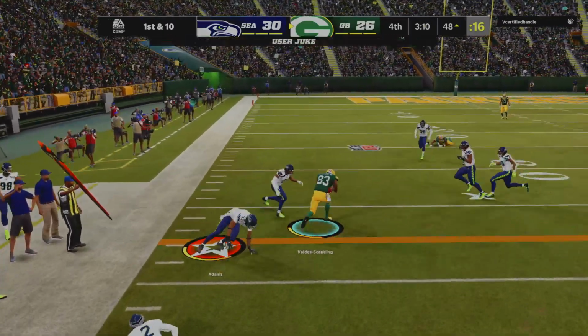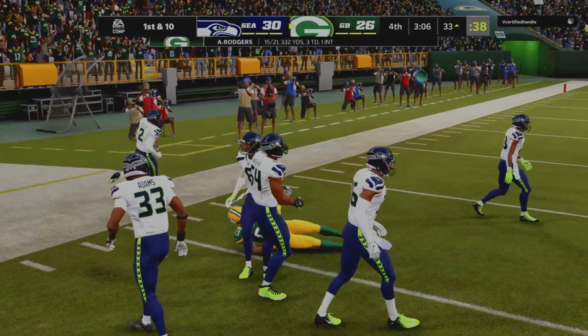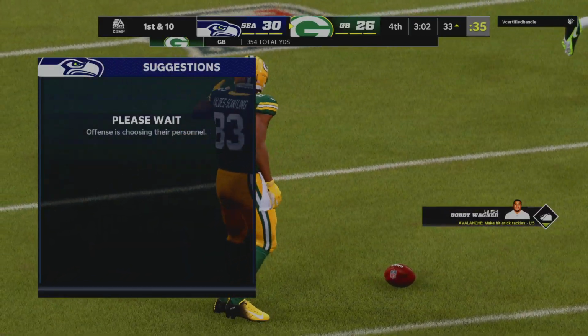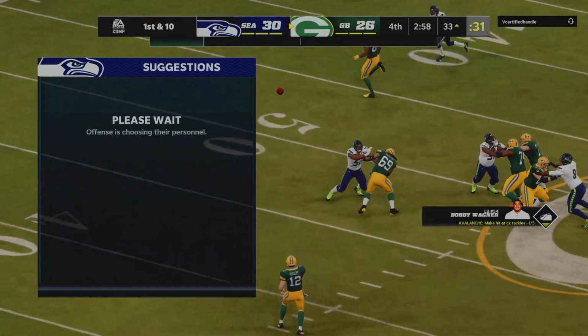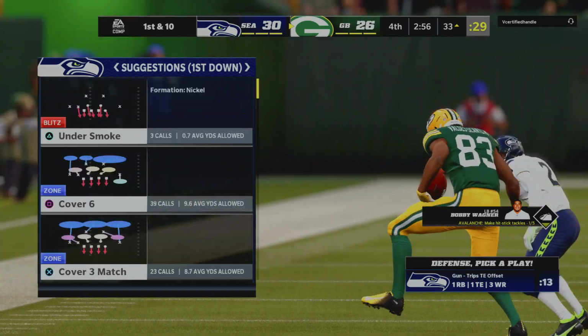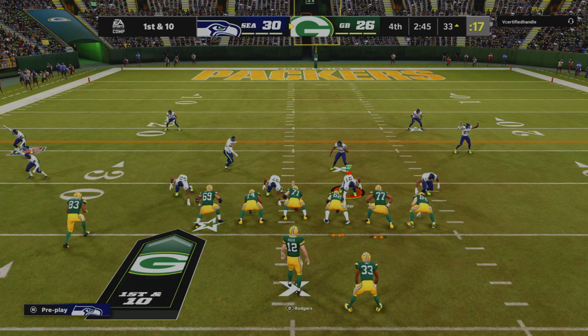Rodgers throwing complete to Valdez-Scantling. And he gets this inside the 35-yard line. And this was a nice example of an offensive coordinator scheming his guy open. Just a little underneath route, just trying to free up some space. And it worked awfully well. Got him not just space, but plenty of room to run after the catch to pick up really nice yardage.